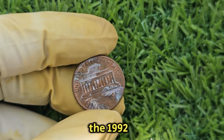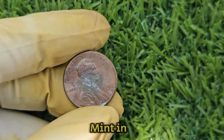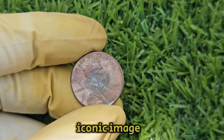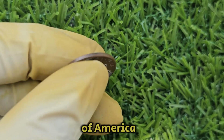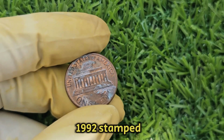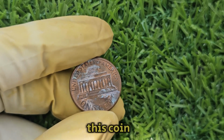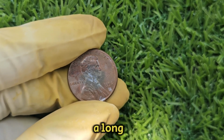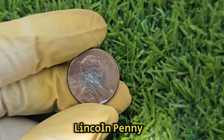The 1992 D-Mint Mark Lincoln Penny is a special edition coin that was minted at the Denver Mint in 1992. This particular penny features the iconic image of Abraham Lincoln on the obverse side, and the words United States of America along with the year 1992 stamped on the reverse side. The D-Mint mark indicates that this coin was minted in Denver, Colorado.